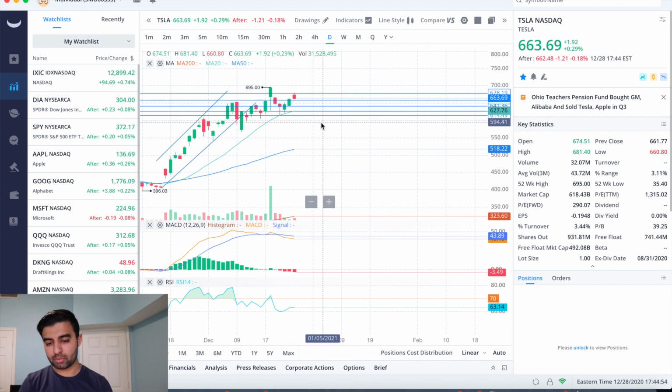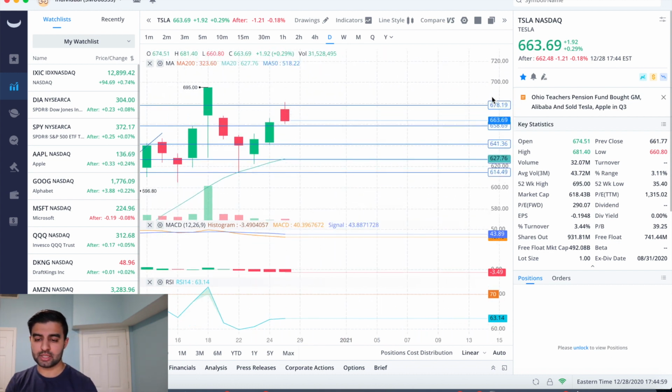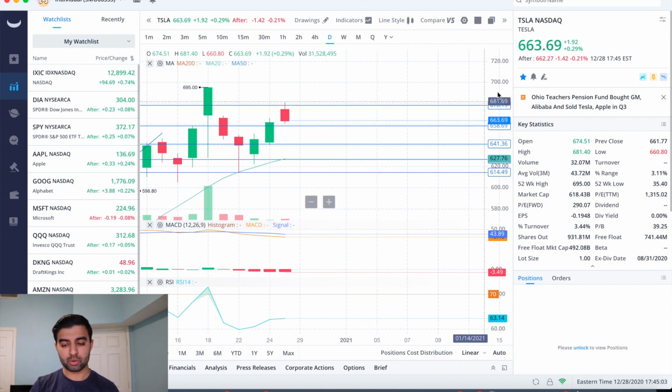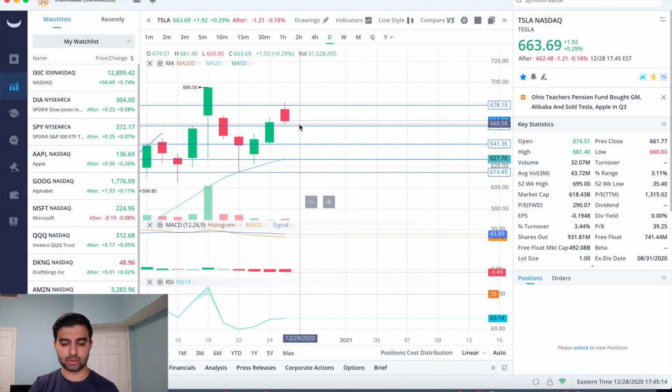It's been trading pretty nicely, in my opinion. What we see in our candles is resistance at 678 and support at 658. Moving up, what I'm looking at is a push towards this 678. If we see a green day, and we can break 678, the 680s, we could make a push towards 695, and then 700 being the next mental resistance.